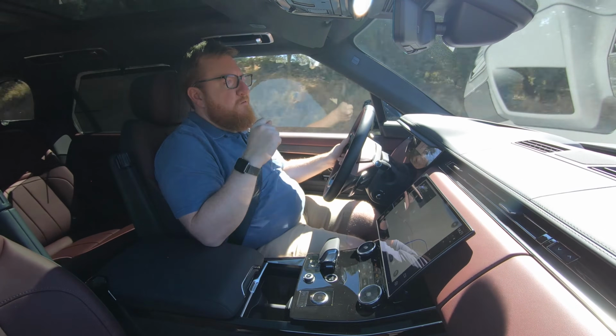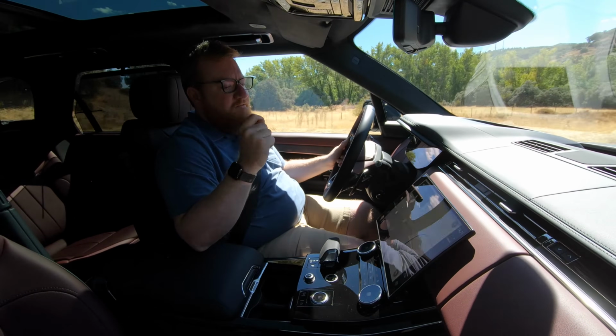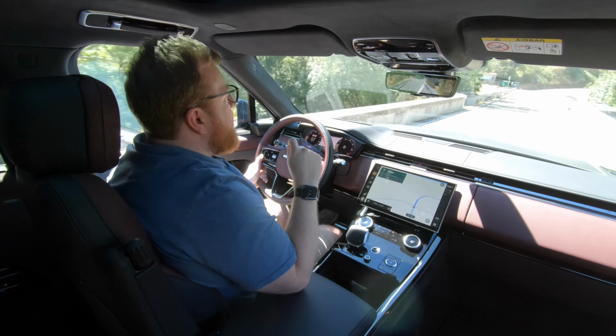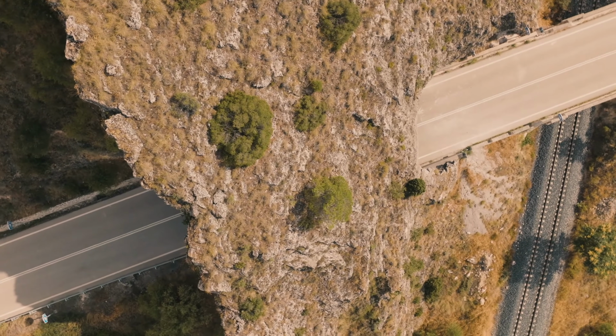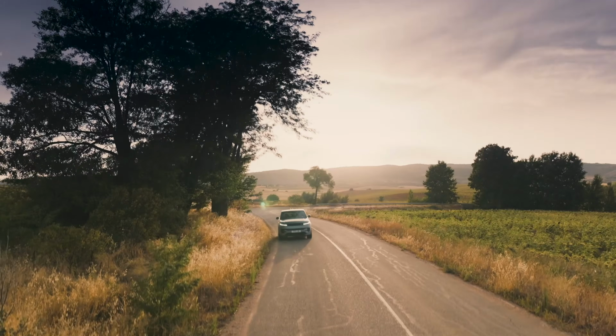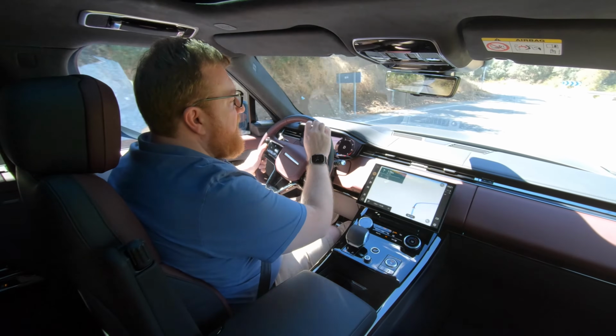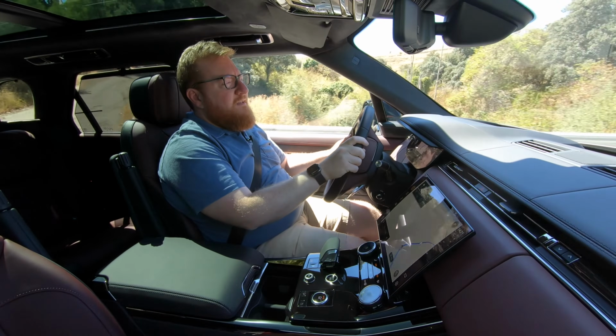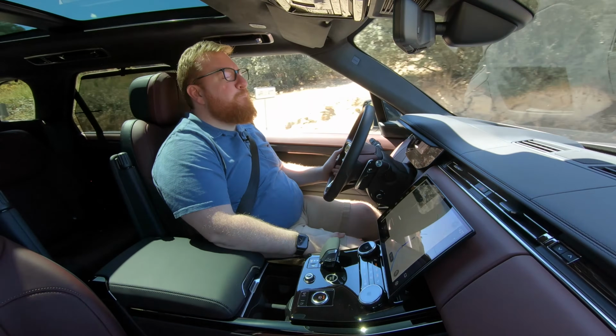No surprise there. It's supposed to be sporty and dynamic and handling focused and all that, but it's something to be aware of. It is a little bit rougher, but if you're on the very smooth roads of Spain, it's fine. They feel fantastic. However, if you get off of those roads and onto a little bit rougher side roads, the ride gets significantly bumpier.